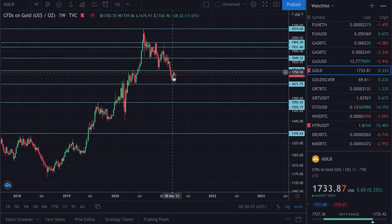Last week, let's take a look at the weekly. We had printed this bottom here at 1670 roughly, and as I said last week, all these lines drawn in were previously drawn in from weeks ago, so it just happened to match up with this level right here. We're around about the exact same price as last week. At last week's analysis, around about 1730.